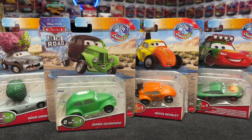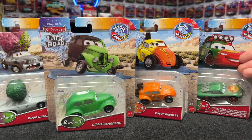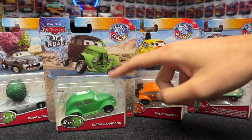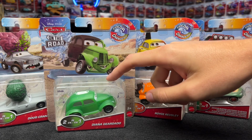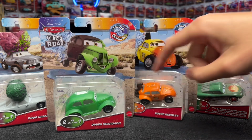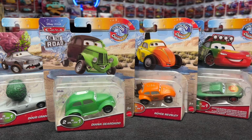So I just thought today it would be a lot of fun to do a mega Cars on the Road color changers unboxing. So that's what we're going to be doing. We got Doug Crankel, we got Diana Geardado, we got Cryptid Buster Lightning McQueen, and we got Royce Revsley, who I don't know, might be my favorite one, or Diana. Actually, she's got to be my favorite because I did do a color changer tier list ranking, and I did put her, I believe, in the S tier. So, yeah, that doesn't really make a whole lot of sense. But Royce is very cool. Diana is awesome too. I don't know, they're all cool except for, well, this guy for obvious reasons.